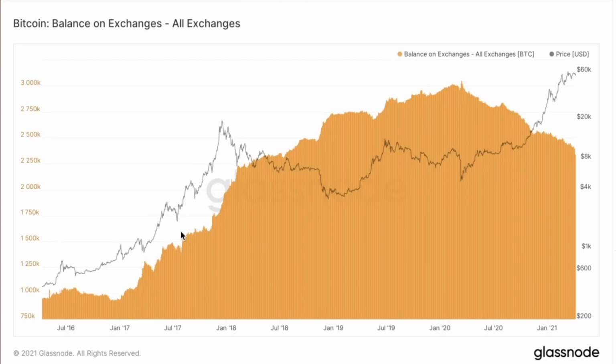But there was a moment in 2017 where the balance on exchanges was increasing and the price was also increasing. So they were both going up, but it seems like the demand was stronger than the supply until late 2017, where the price peaked and the supply was still increasing. So the supply was outperforming the demand in late 2017. But now we can see in early 2020, the supply going down, decreasing, and the price shooting up.